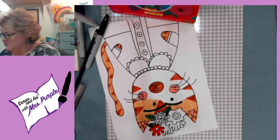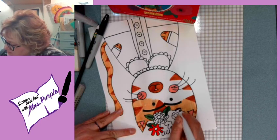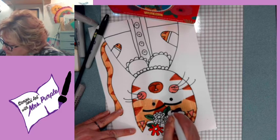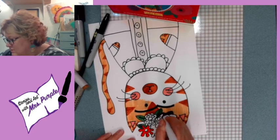Ooh, this looks like a pretty color. This purple color. Ooh, that's nice. Really dark though. I was gonna use lighter colors, but that didn't happen.